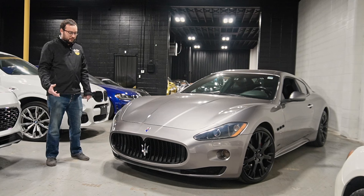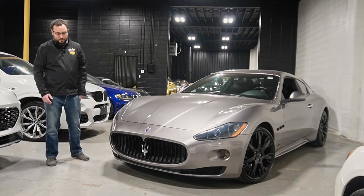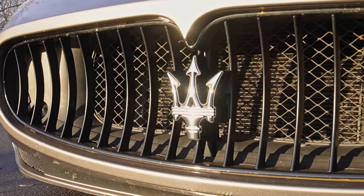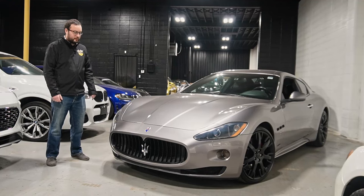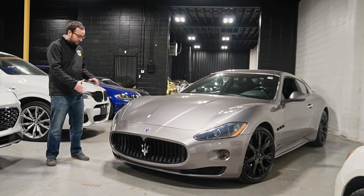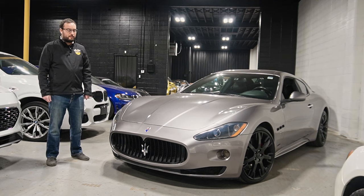Maybe a little bit funny to some people because it's got this weird nose that kind of comes out on it, but it does have the really nice trident in the grille there that just stands out. It's got very different headlights as well. Of course, they really mold into the body there to kind of get that pointed nose that it has.